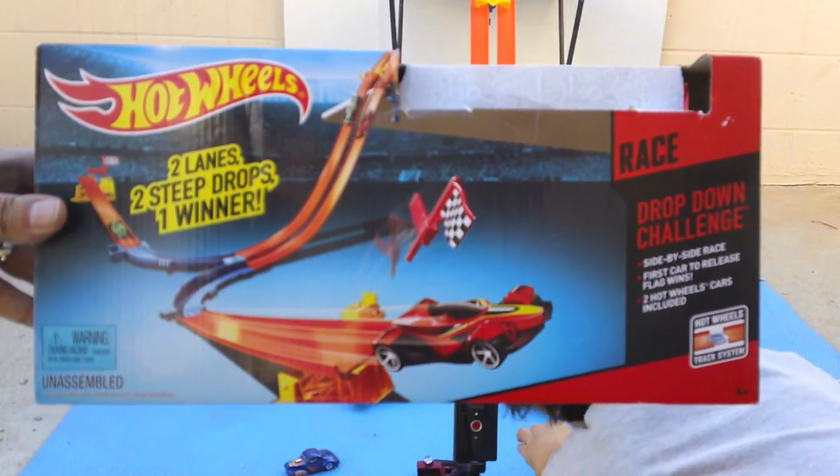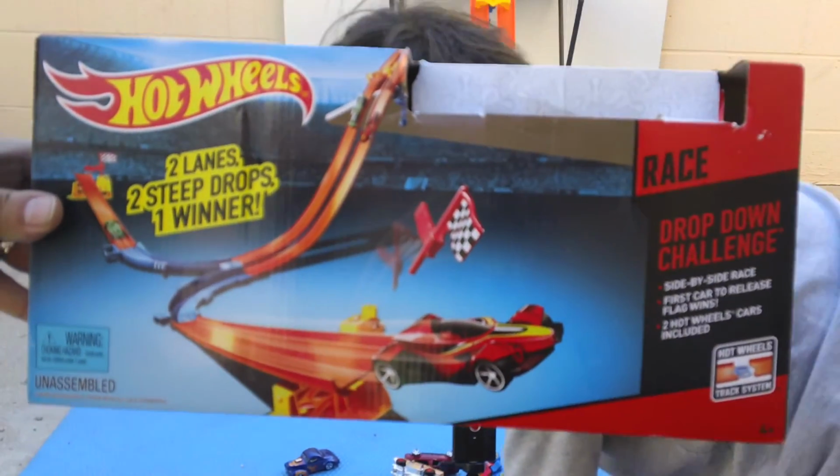As you can see, the Hot Wheels Drop Down Challenge Race Set is a hit.